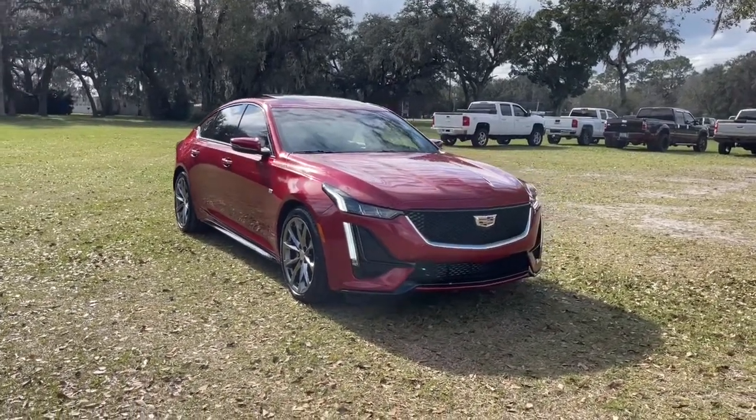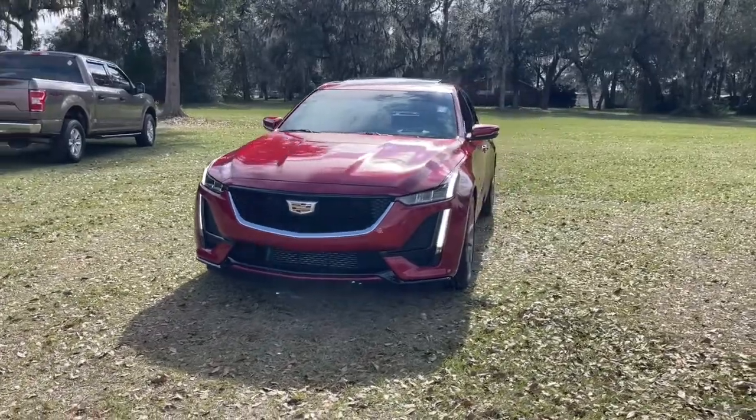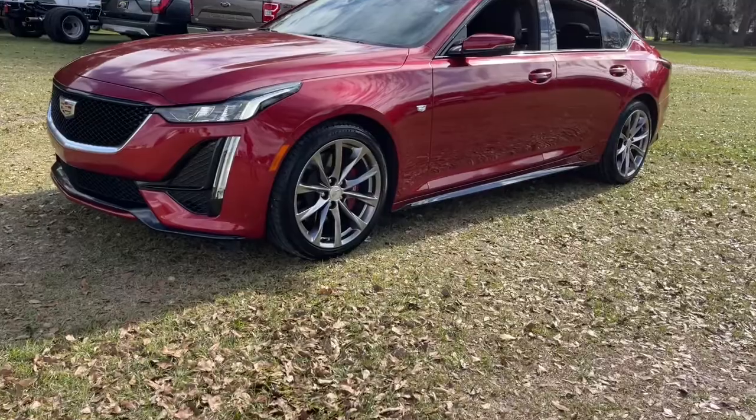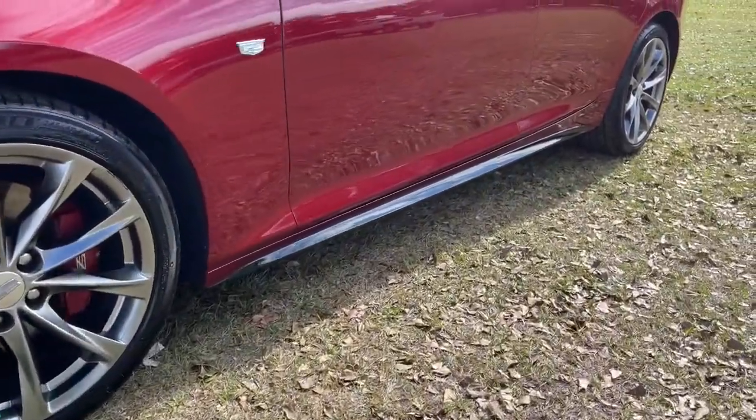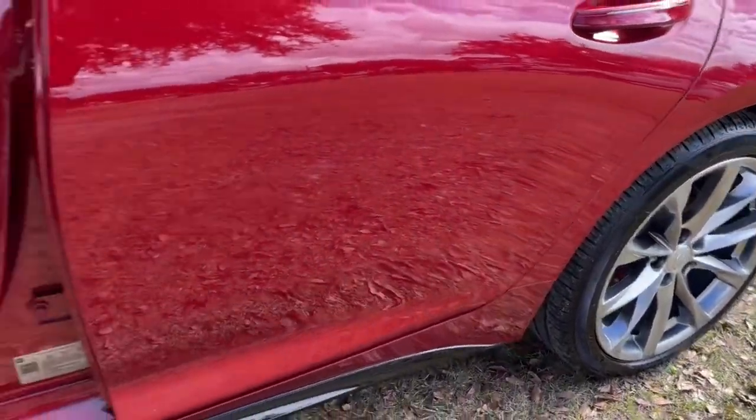Take a moment to check out the 2020 Cadillac CT5. This vehicle still has fewer than 20,000 miles on the clock, so it won't last long. Now is the perfect time to start a fresh new chapter in your traveling life. Take a closer look at this vehicle. Its design and features represent an outstanding value.